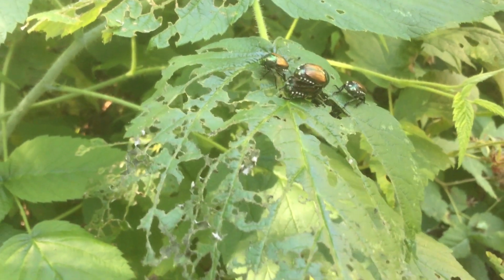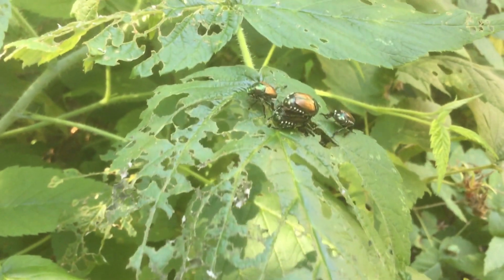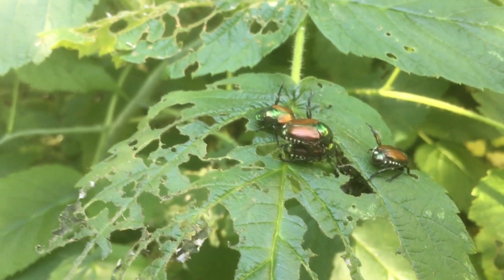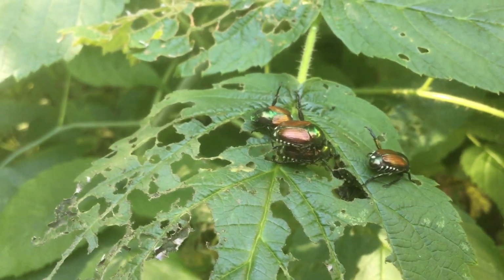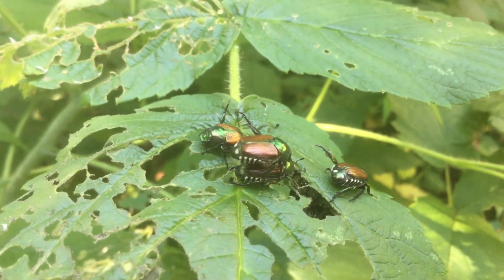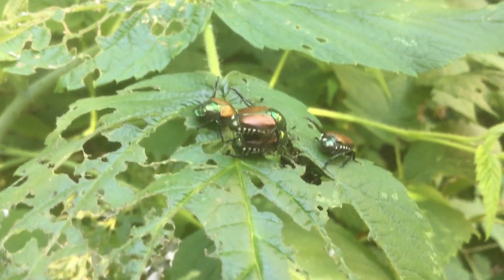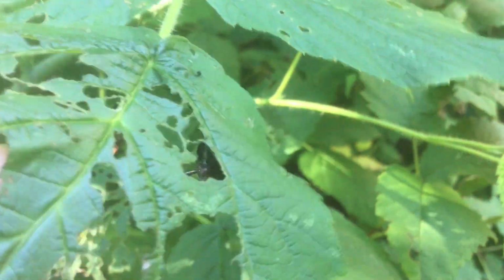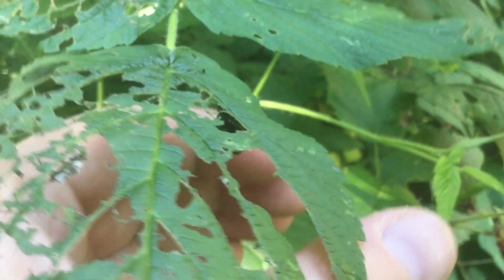You can really see the damage they do here on my raspberries. But they really don't touch my other plants quite so much. I do see them on my peppers and my morning glories, and you'll notice they bring up their back legs like that. They're preparing to free fall by just agitating the leaf. And look, they all just startle. So if you have a cup underneath, they'll fall directly in.